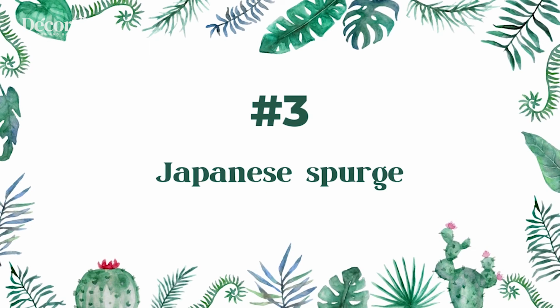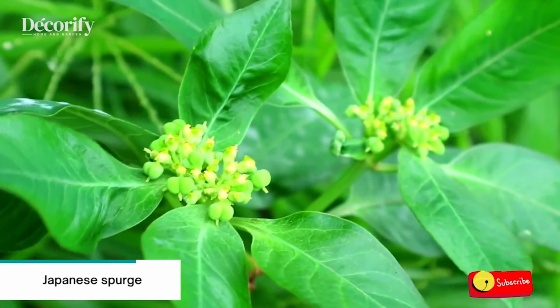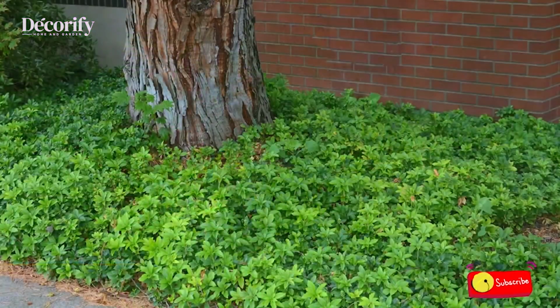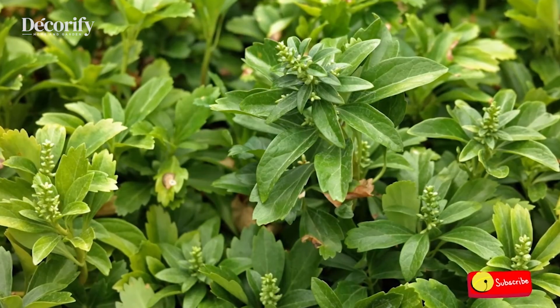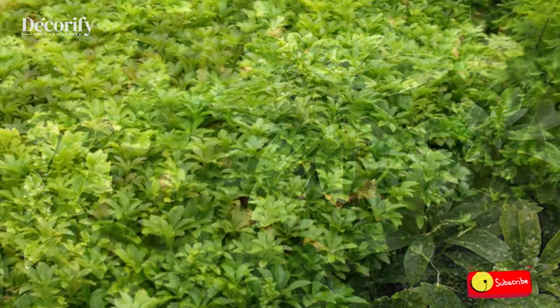Number 3. Japanese spurge. Japanese spurge forms a glossy, broadleaf, evergreen carpet that controls soil erosion in shady areas. It stays under 10 inches tall, spreads well beneath trees but does not climb, and gives a subtle display of creamy white flowers in early summer.